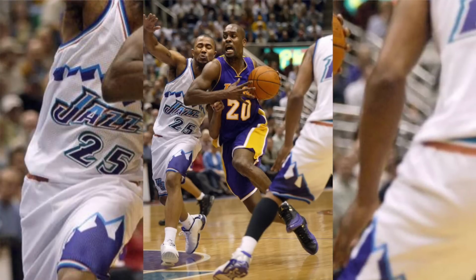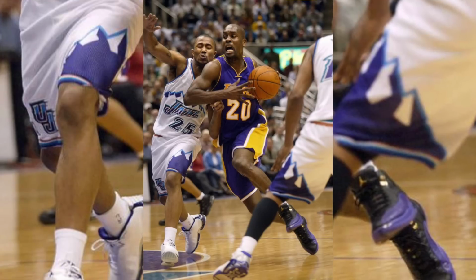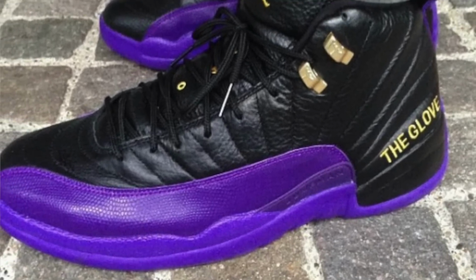The black and field purple with hits of gold mimic a road pair that GP wore during his lone season with the Los Angeles Lakers. The only difference is that these will not have the glove branding that was on GP's shoes, which makes sense. Keep those special to GP. It's a follow-up to the University Gold that was also a Payton PE that dropped in July of 2020. Wow, that was a long time ago.